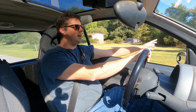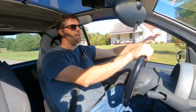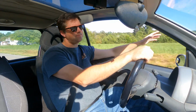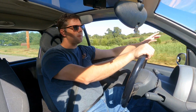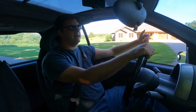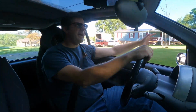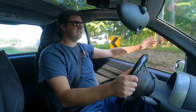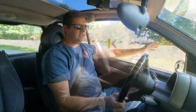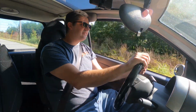I remember when I bought this, my brother went with me, and we didn't quite realize just how small this vehicle was. So we took it on back roads all the way back from North Carolina to my place in Virginia. And on the back highways and everything, this thing does fantastic. But yeah, it's been a lot of fun to own.